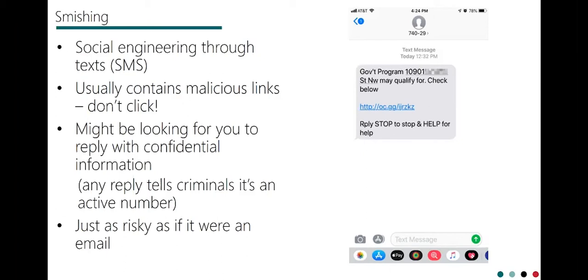So clicking on that link could load malicious software to your device. Definitely don't do that. But what you should also not do is reply stop or help like it asks you to do at the bottom. If you do that, the criminals know it's a legitimate number and will continue to target you. So this sort of communication is just as risky as if it were an email.